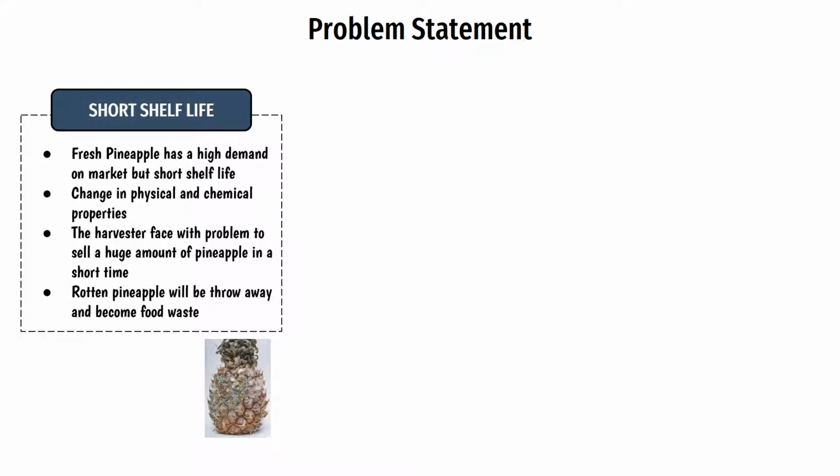Next, for problem statement, fresh pineapple has high demand in market, but pineapple has a short shelf life. As mentioned before, fresh pineapple only can maintain its fresh quality within 1 week. After that, it will change in physical and chemical properties such as the appearance, color, flavor, texture, and also microbial. After some time, it can't be consumed anymore and become food waste.